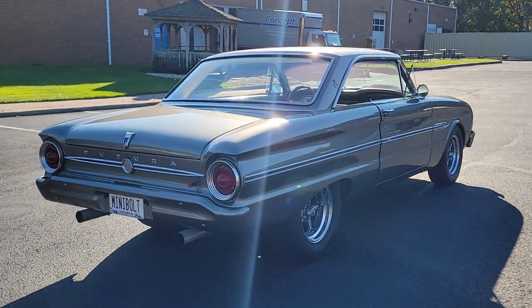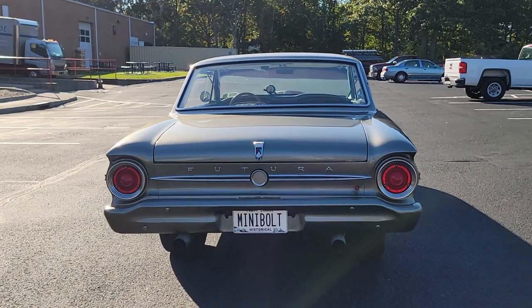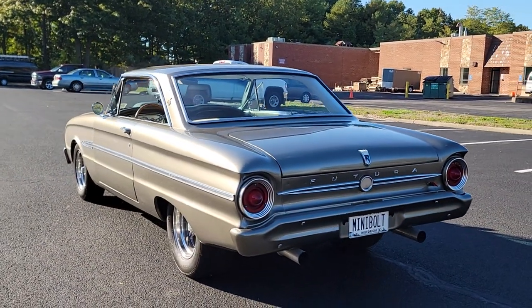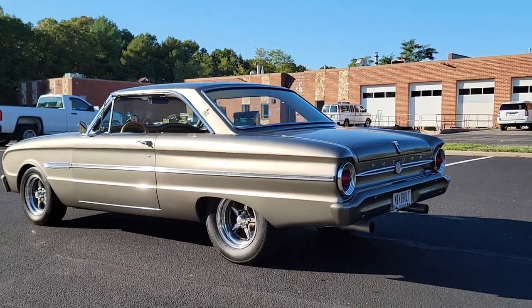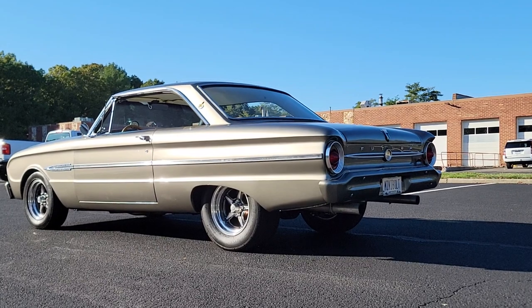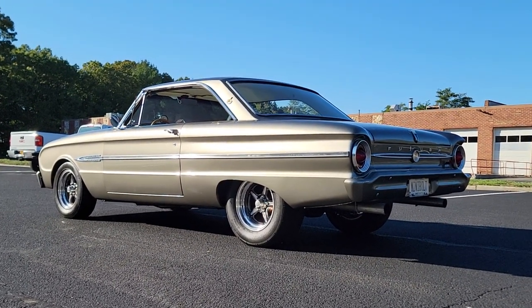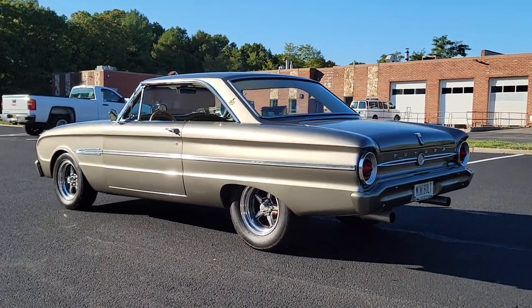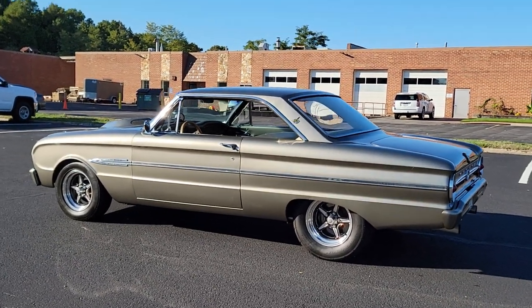It has a TKO 600 5-speed tranny. Wow. McLeod clutch, hydraulic throw-out bearing setup in it. It's got a Quick Time Performance Ford 9-inch rear end with 410 gears. It has a 4-link rear suspension kit with coilovers in the back. And in the front, it has a Mustang II suspension kit that was welded into the chassis, also with adjustable coilovers, so you can stance the car anywhere you want.